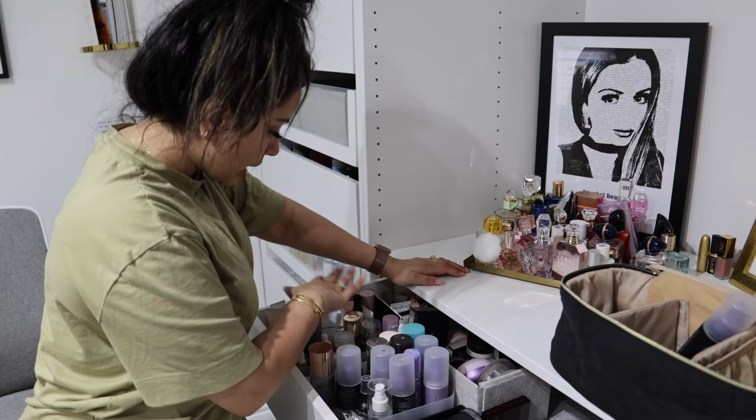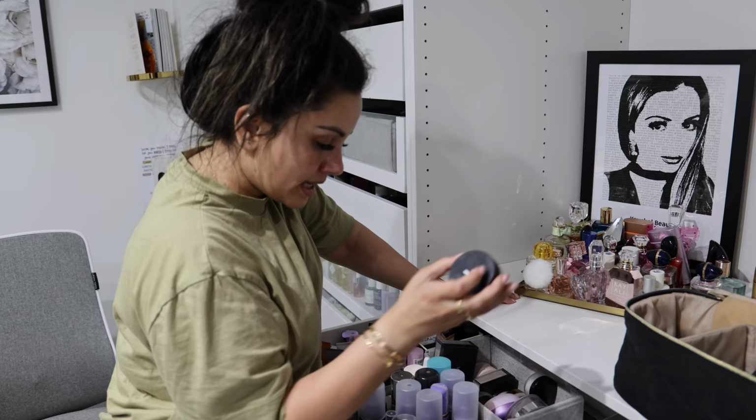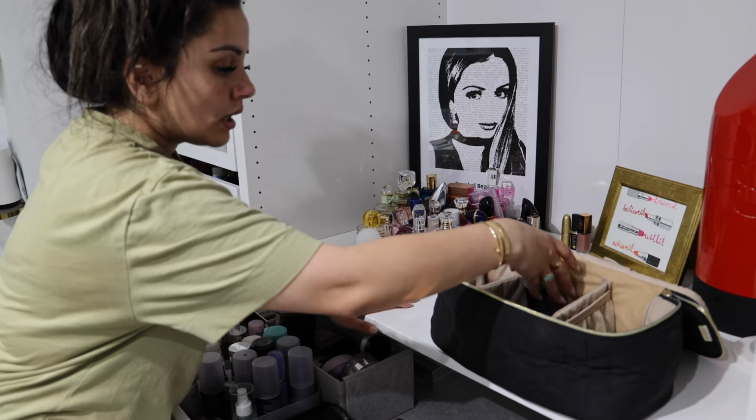Then I've got setting powders. I think I'm gonna take this Bye Bye Pores one. I feel like this is really nice. It's lightweight. And maybe I'll take this one as well. This is my new Charlotte Tilbury Airbrush Flawless Powder. I feel like these two are my go-tos, so I'm just not gonna even bother trying anything new. And that is setting powders done.